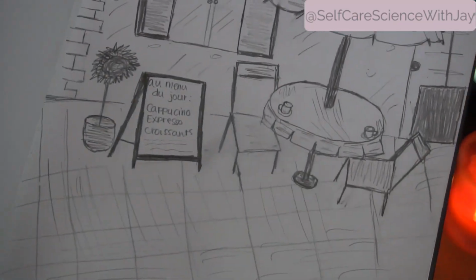And it doesn't even have to be drawing. If you're a painter, you can paint. Or actually, something that I haven't tried yet, which I really, really want to get, are adult coloring books. They just seem so fun.